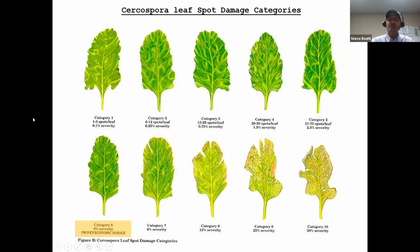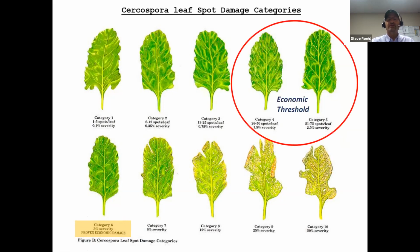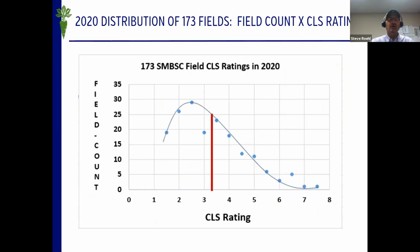However, based upon the information that you just observed us talking about between what happens at Southern Minnesota Beet Sugar at fields where they transition from a category 4 to a category 5, I think it would be easy to say that we need to make sure we recognize that our economic threshold may actually be someplace around a 4 or 5. Again, recognizing the extreme importance of getting out early and deterring or delaying the onset of the disease to make sure it never gets a foothold in our field.